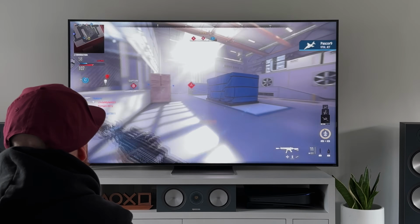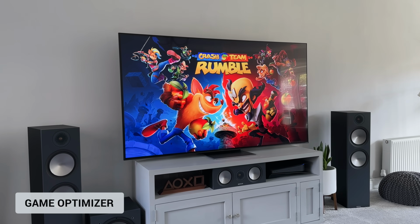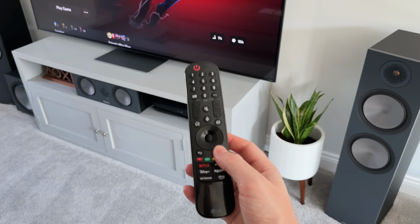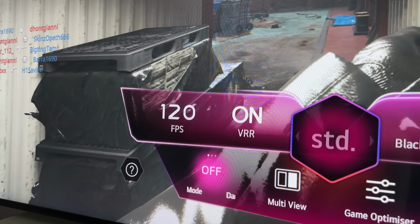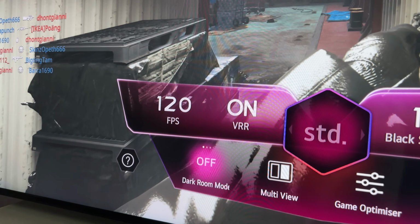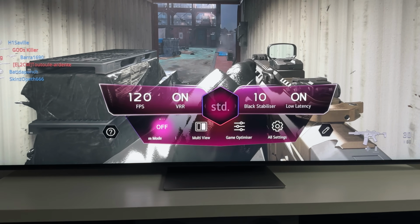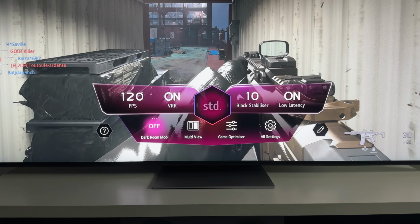On top of that, as the new LGs come with the latest game optimizer mode, we get access to this awesome little menu by pressing the settings button on the remote. This shows us things like the resolution and frame rate, as well as if HDR is on and quickly swapping between picture profiles. For me, this is still the best gaming menu that we've ever seen on a TV.